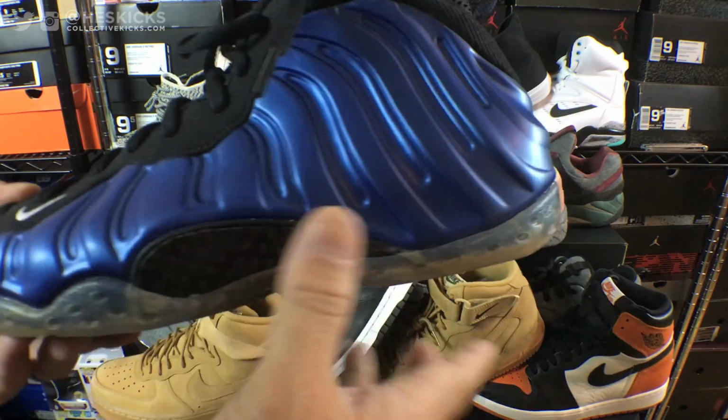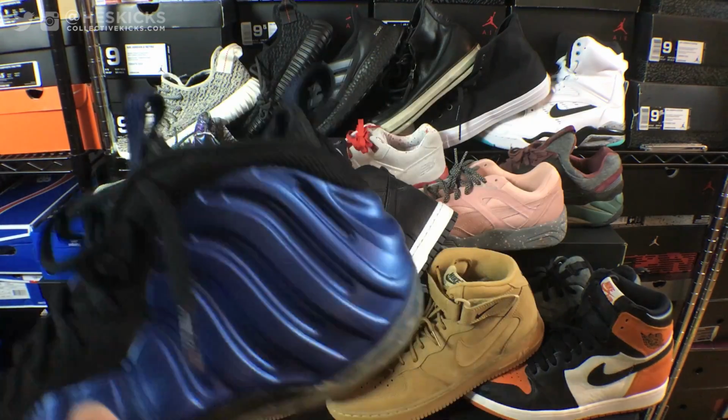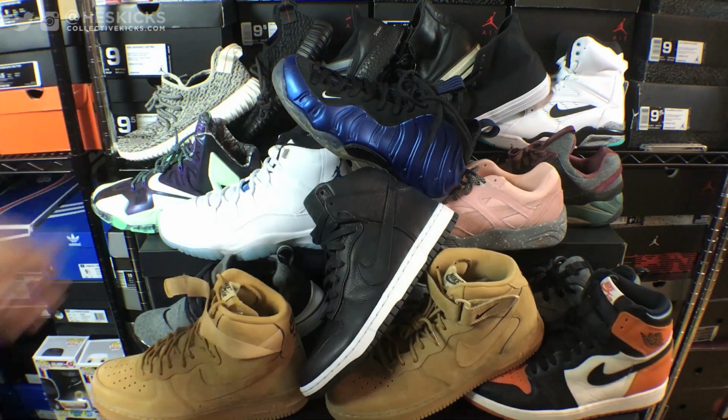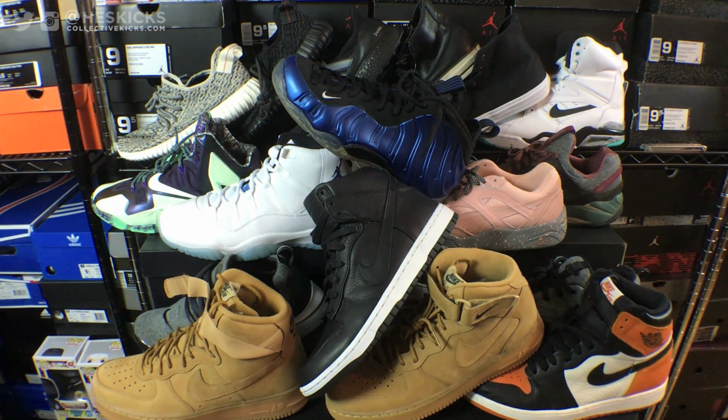But for me personally, again, these ones are the number one shoe when it comes to sneakers for the winter time. I definitely rock more foams probably than any other time of the year. And that's pretty much my top 10. I know there's more than 10 sneakers out here. It's really more of like a 15, but I kind of combined handfuls of those sneakers.